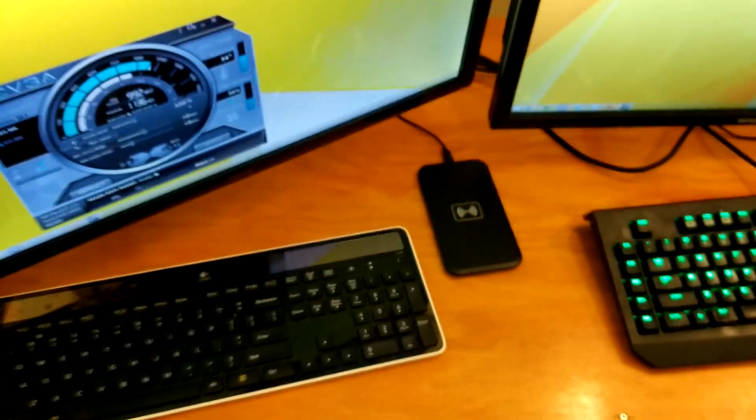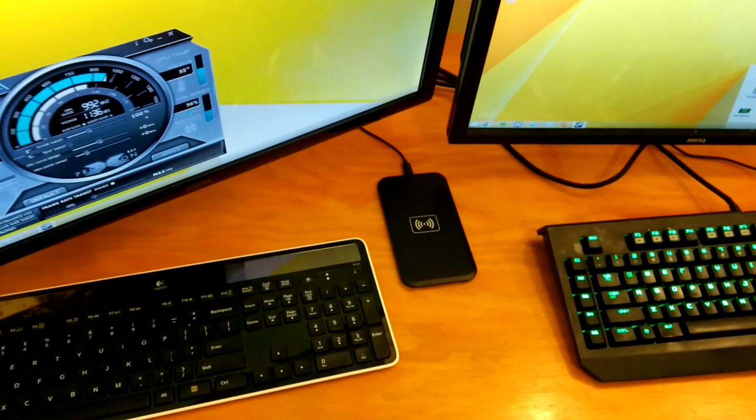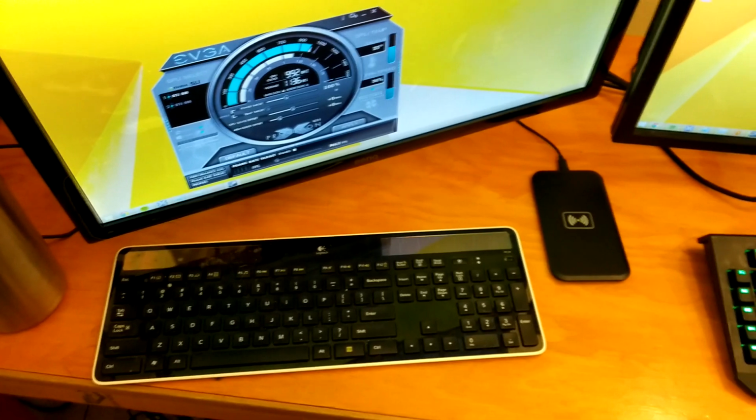Those are cashews. Right here, we have a wireless charger for my cell phone, which is convenient. I just throw it down there whenever I'm streaming, and I never have to plug it in. This is the keyboard for my streaming PC. I do need 2 keyboards to control both of the computers.